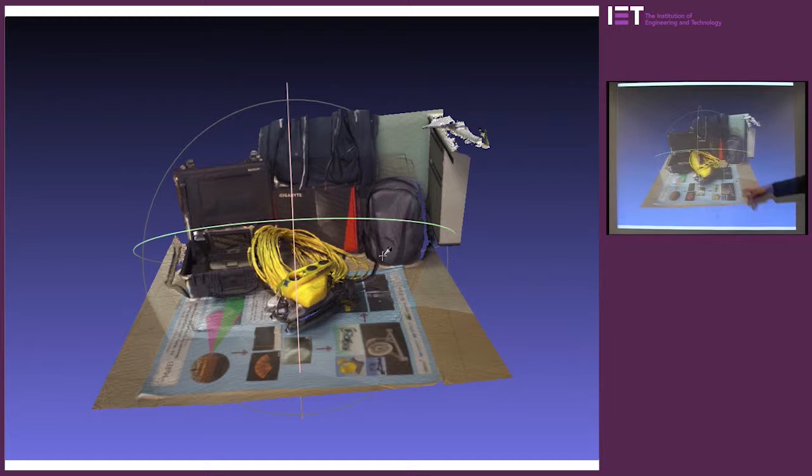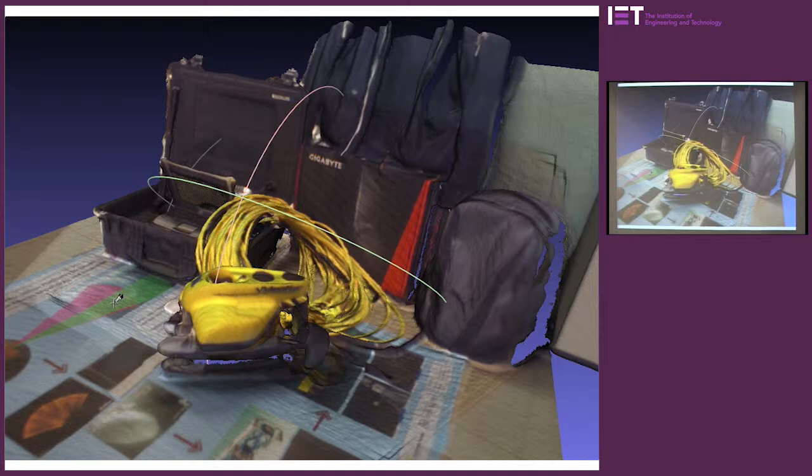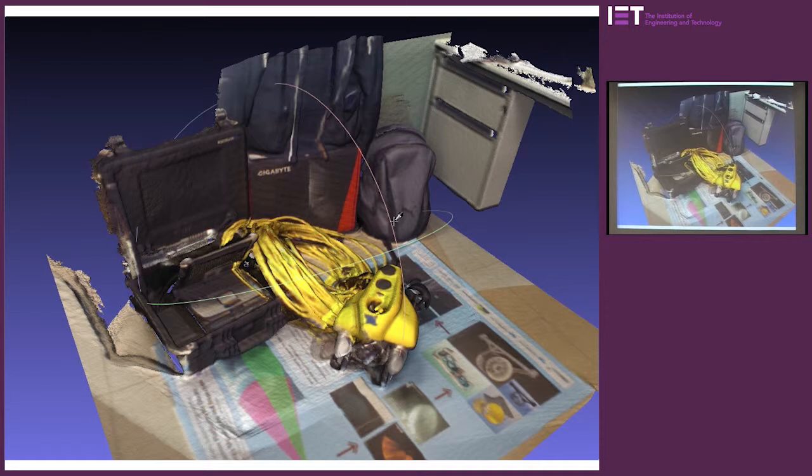So this is a poster. We can see the resolution because we can read the poster. It's a small little mini ROV, it's a computer bag or whatever it is, the side of a computer casing. So if we build up a model in real time of such a target, we could get the robot or the robot manipulator to pick up the cable or to turn on the computer. That's what we're trying to achieve.